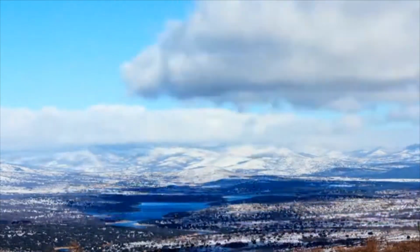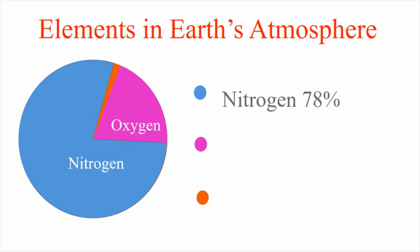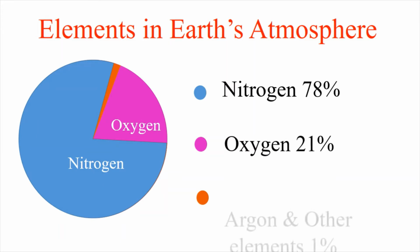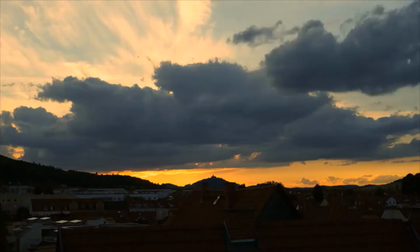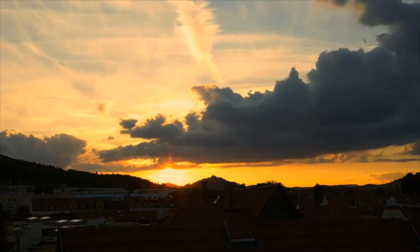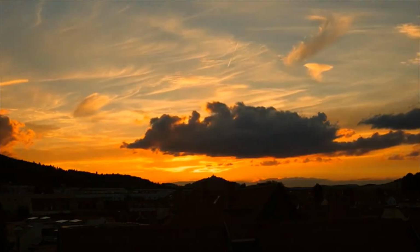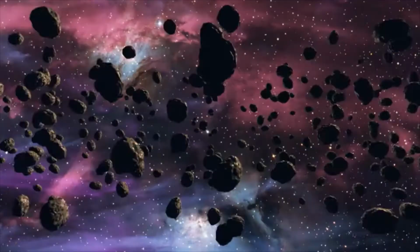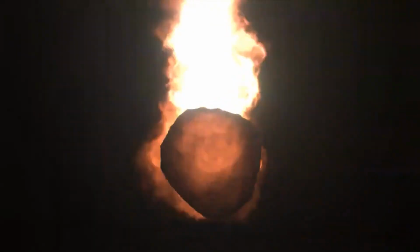Near the surface, Earth has an atmosphere that consists of 78% nitrogen, 21% oxygen, and 1% other gases such as argon, carbon dioxide and neon. The atmosphere affects Earth's long-term climate and short-term local weather and shields us from much of the harmful radiation coming from the Sun. It also protects us from meteoroids, most of which burn up in the atmosphere, seen as meteors in the night sky, before they can strike the surface as meteorites.